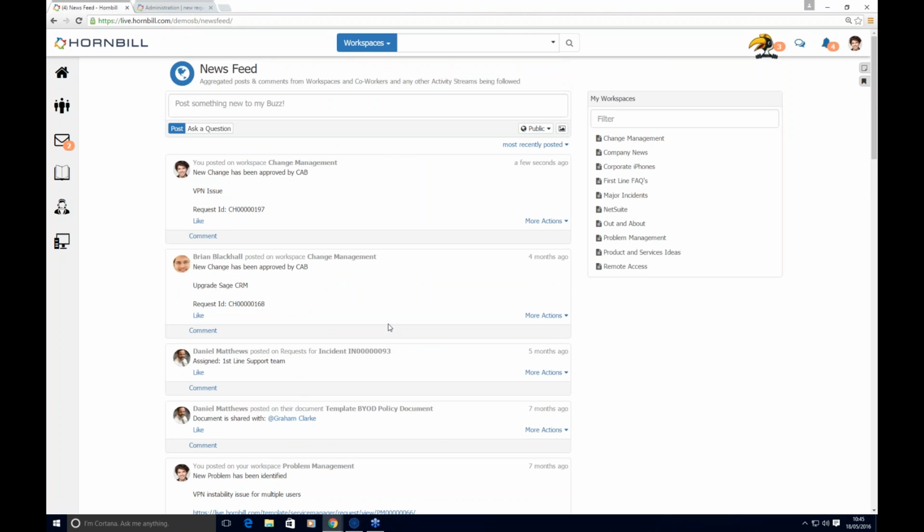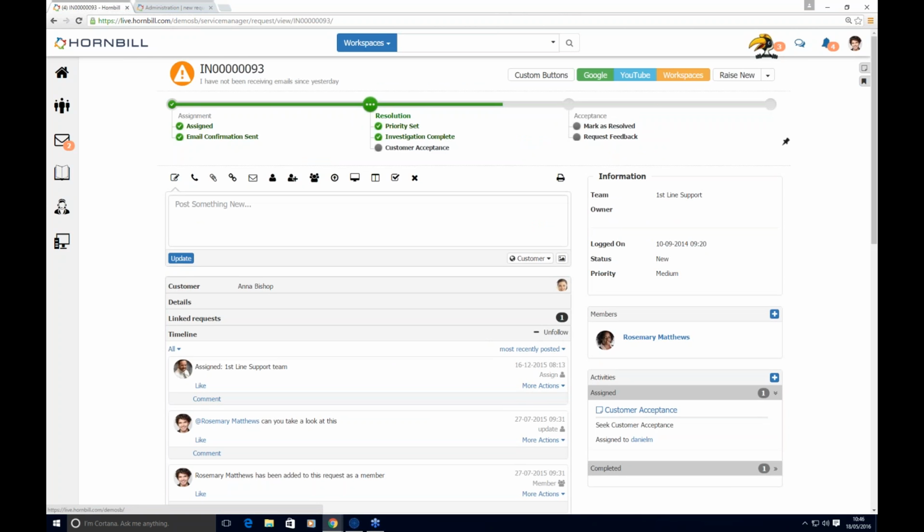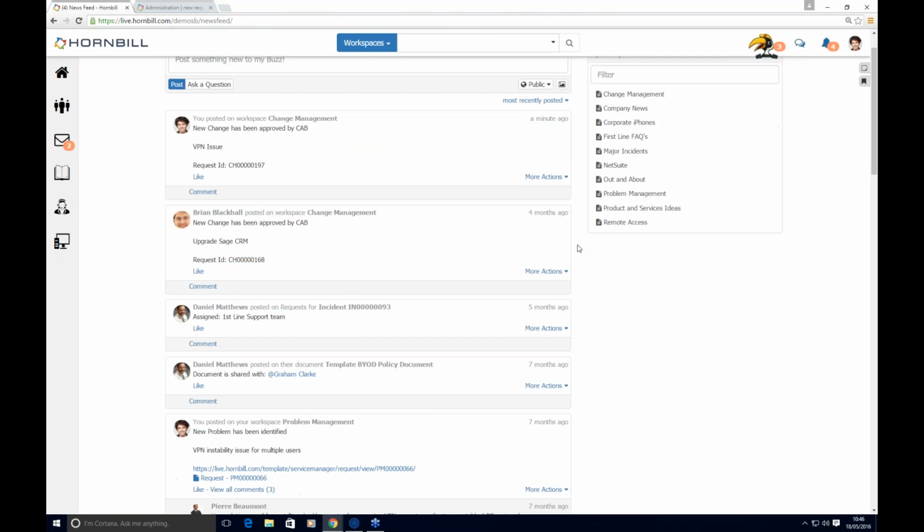Now, why am I seeing that particular set of information in the newsfeed? Well, it comes down to my membership of things like the workspaces. So we've created a change management workspace, or maybe a problem management workspace, where we're posting information out. I'm seeing updates to this particular ticket, if I drill into it, simply because I've chosen to follow that ticket. Very similar to the watch lists or queues that you'll be familiar with in Supportworks. But we can use these for other purposes as well.